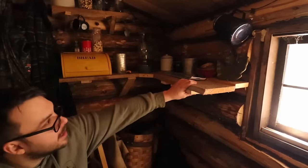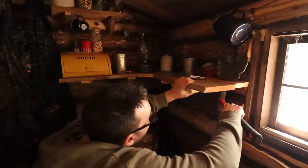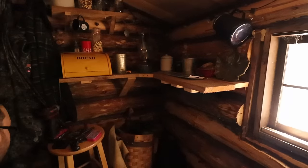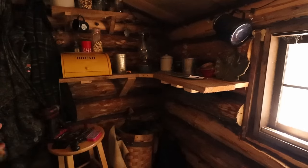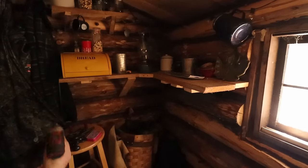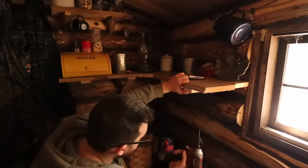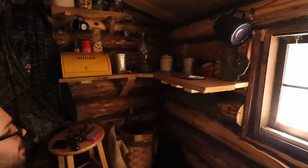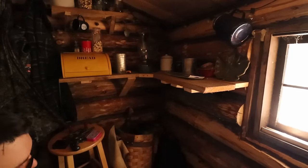Tired of this thing. I had no materials when I first built the cabin, so no materials and no money. Not more than I have now, at least. And I actually built this thing with roofing nails, which is the worst nail ever. It's good for one thing and one thing only.